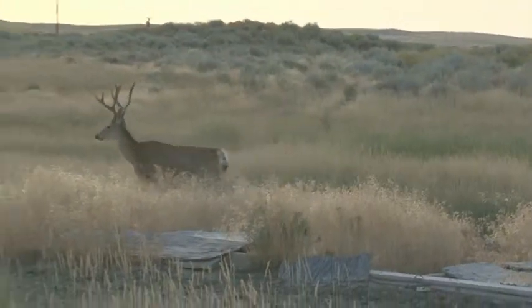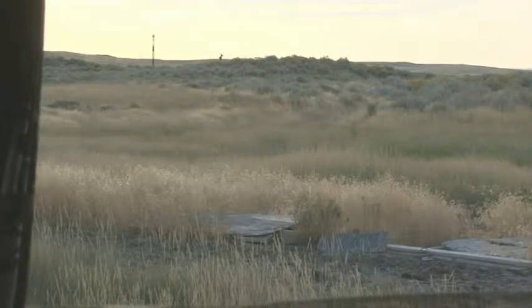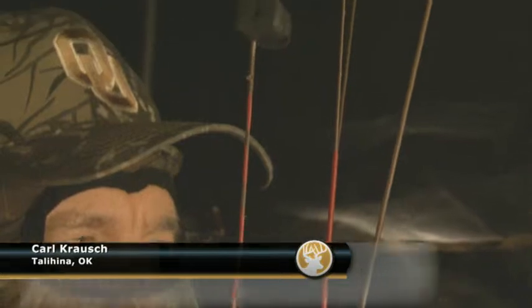Now let's get back to the hunt. The buck walks out of the shooting lane, but with his Matthews bow in hand, Carl patiently waits for him to return.